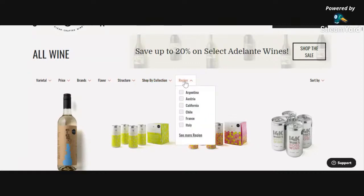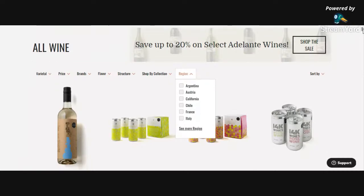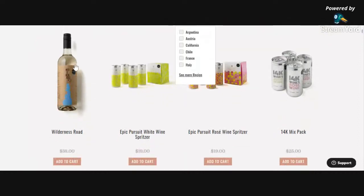Region, of course, we have more regions than here, but we do have wines right now from Argentina, Austria, California, Chile, France, Italy. We also have wines from Spain and so forth. So you can see there's even more regions than what we show right here. So Wilderness Road is our new mixable. You can use that in place of a vodka or a gin. We also have recipes that we can share.